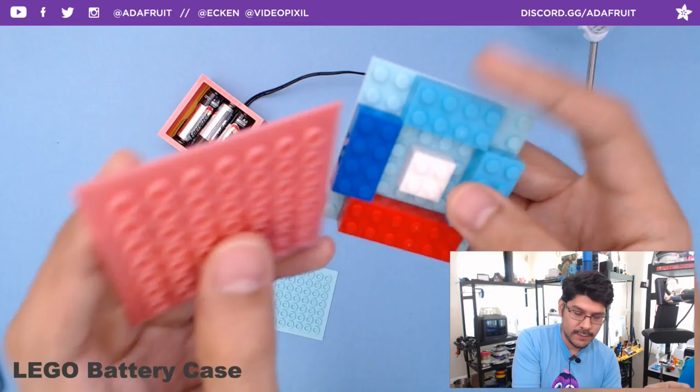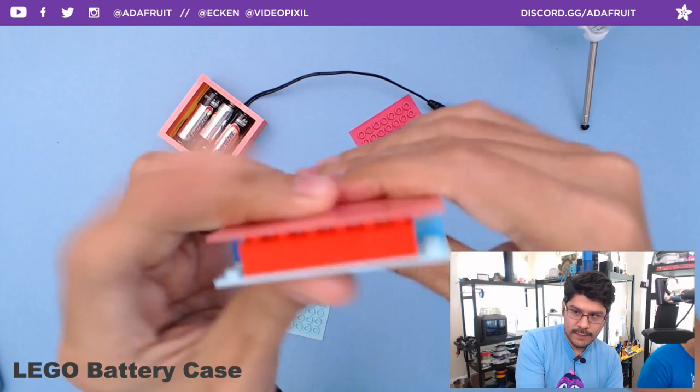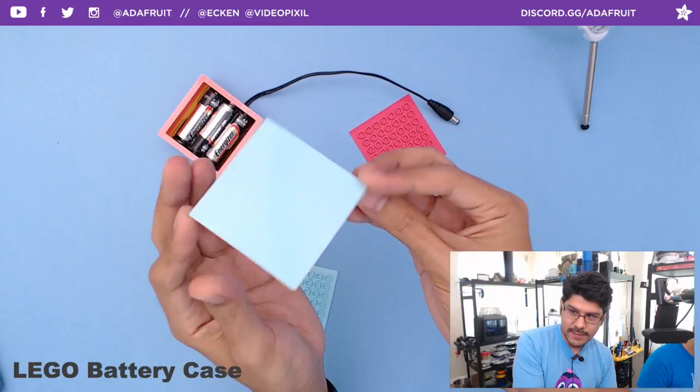So what I'm going to do is snap this onto these studs here just to show how well it works. And you can use this, again, to connect other faceplates on top of it. Now I've got a little sandwich here. It's kind of funny. Inverted Lego. Nothing here, nothing here. It's kind of fun. So that's how that works.